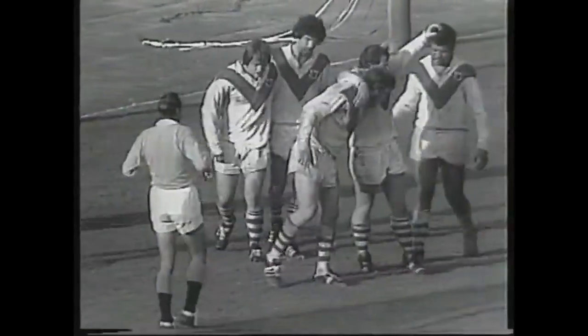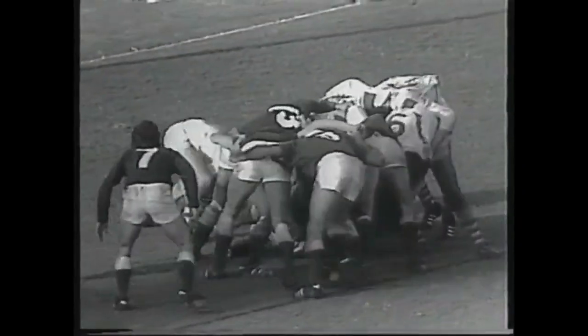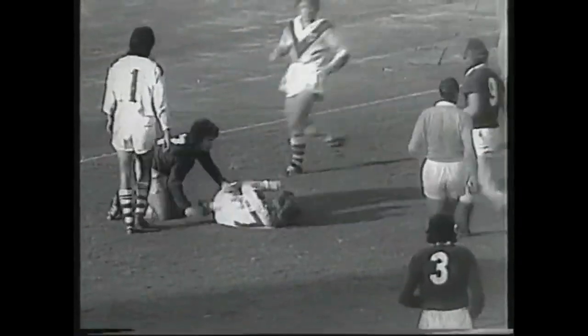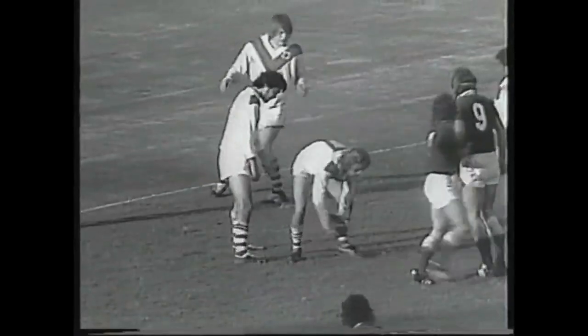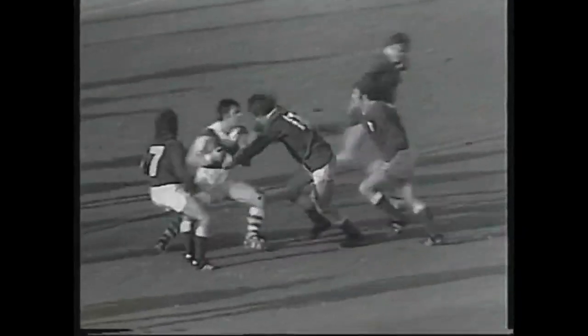Good decision by Page. He was right on the spot and saw that one well. Interesting to note, if the side's going well, it also seems to be very lucky, and everything is going Newtown's way at the moment. Ferguson trying to push off Robertson, who came again.